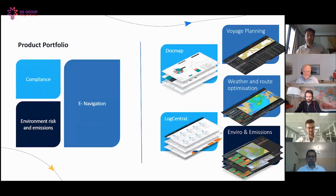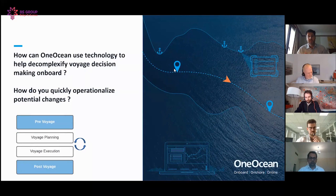Our product portfolio has 3 key categories. First, compliance and process management, with DocMap and Log Central. DocMap is document management, very much used by the HSEQ teams. Log Central is a whole suite of digital logbooks, from voyage logs to MARPOL record books. We own the largest environmental and emissions database in the world as far as environmental requirements worldwide. And we wrap that up on shore with voyage planning and weather and route optimization software.